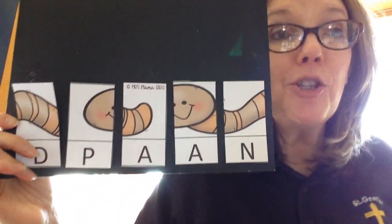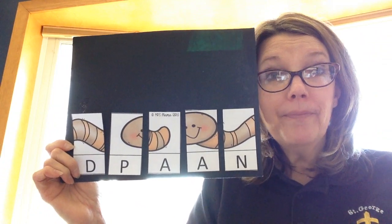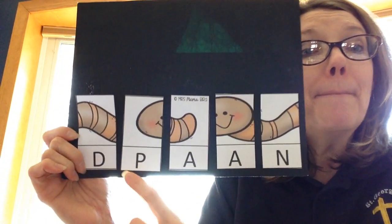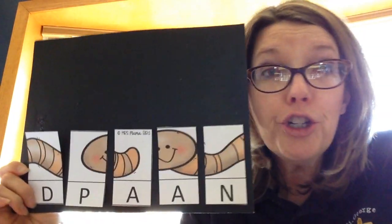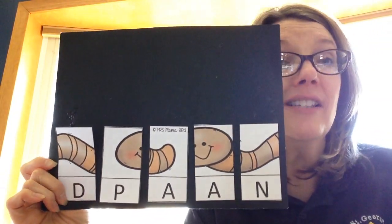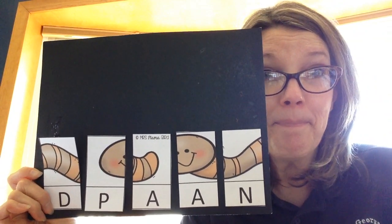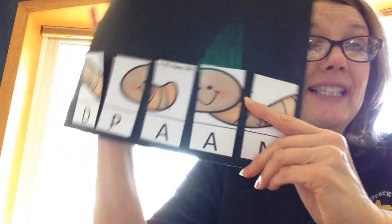But Panda's name is all mixed up. The letters are not in the right order. That's right, because Panda starts with P. But the P doesn't go first, does it? Could you help me fix Panda's name? Could you help me put the letters in Panda's name in the right order so we can read his name? You will? Thank you! All right, so let's take a look.